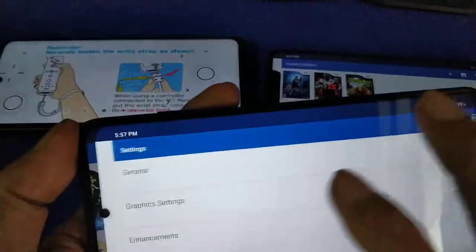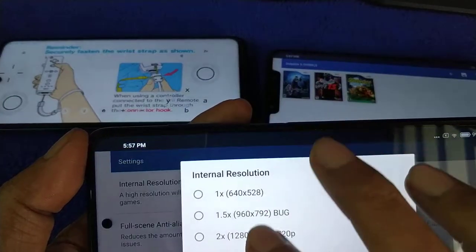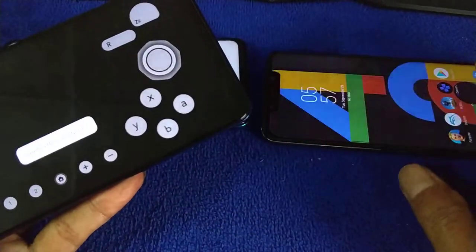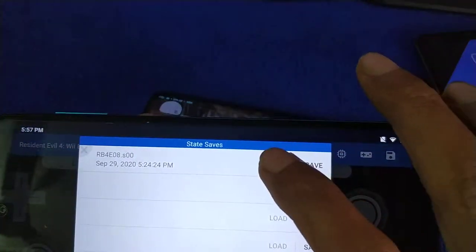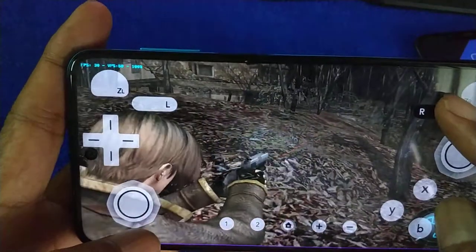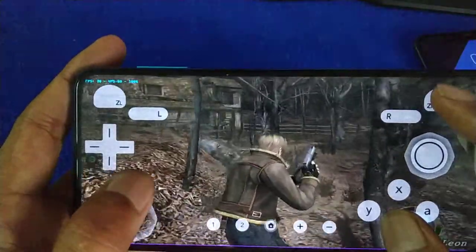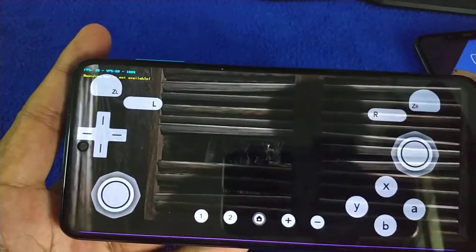Poco X3. A bit confused by looking at the front. 2x. At 2x, no problem. Supposed to be like this to speak. See? This one is 2x.